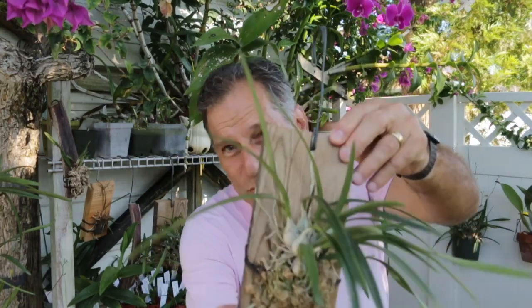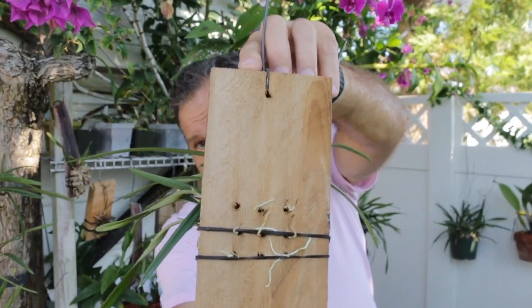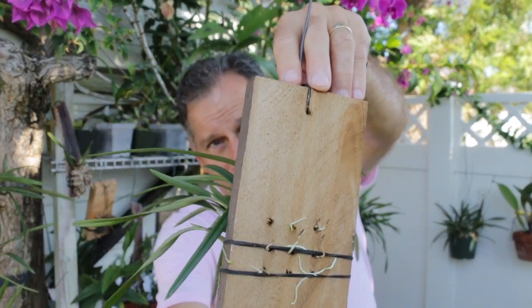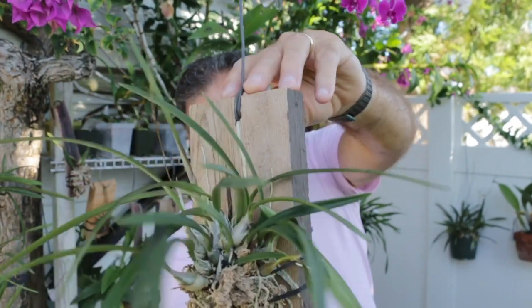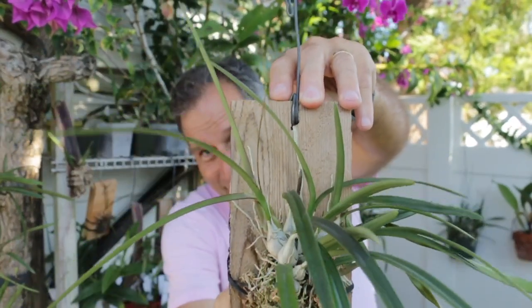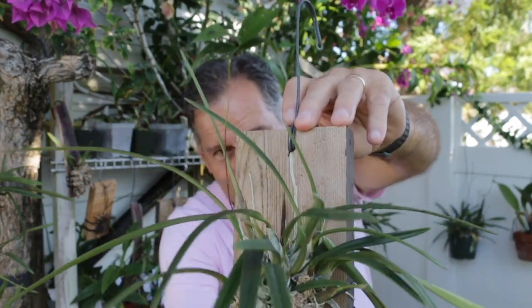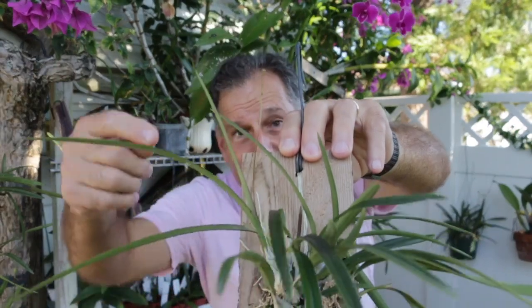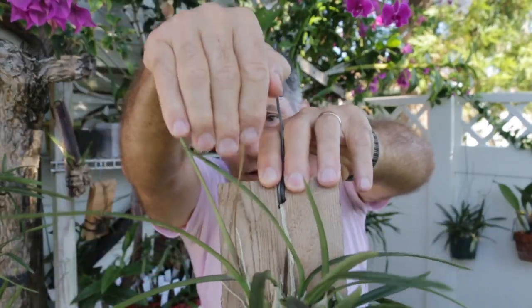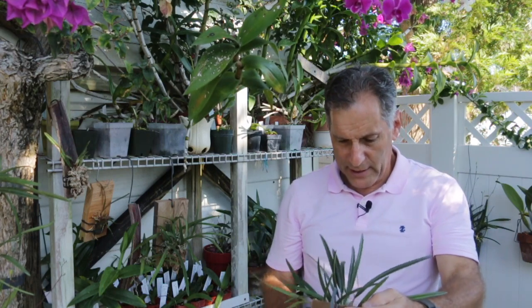Some of the other ones. So here's another board, and in the front right here, and the back, you can see the roots growing through the back of the board. And actually, the roots are growing through the hole that I use to mount, that the wire goes through. So they're growing through there. But the nice thing about this plant is, I don't know if you can see right here, that's a spike. So this is a spike that's growing out. On this plant, it looks like there's just one of these.